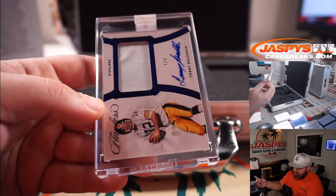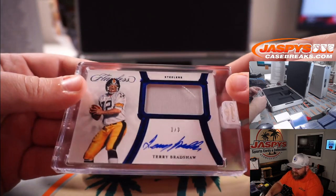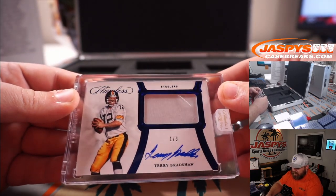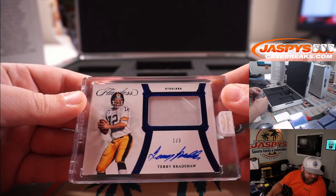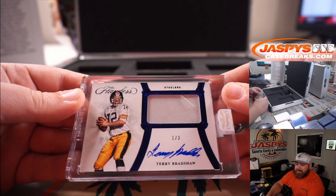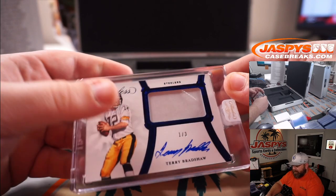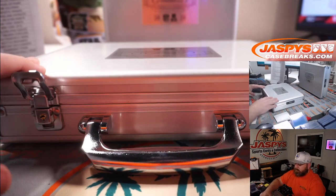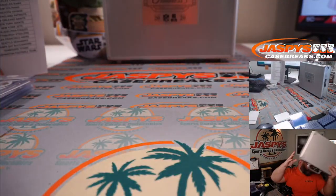And Terry Bradshaw, 1 out of 3 for the Steelers. That's part of the 9-team random number block. Spot one, PJ McNeely. 1 out of 3. Very nice. That's briefcase number one.